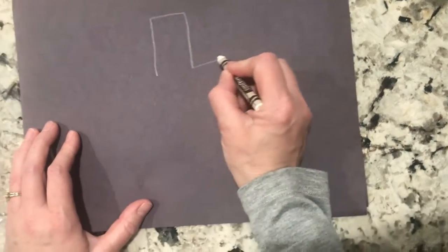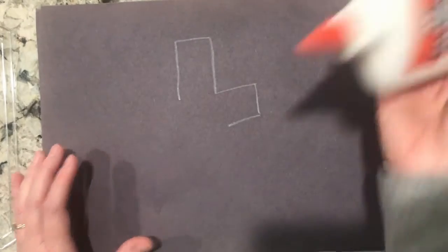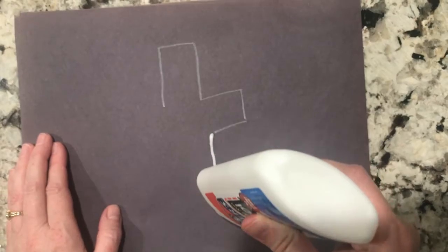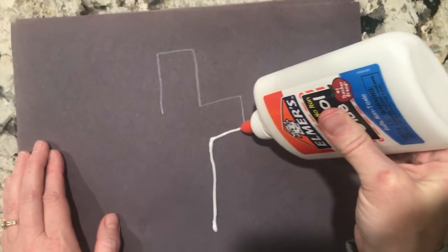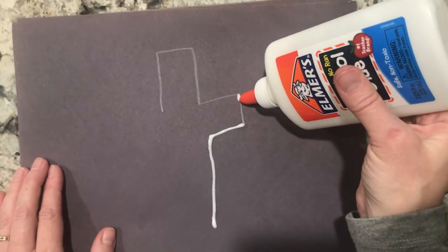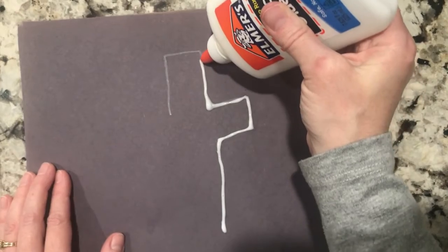So see, I can start to draw a cross. Or if you want to, you can just draw with the glue. So up to you on how, see how I'm drawing a line with the glue. And if you've gone ahead and drawn with a pencil or a pen, then you just go ahead and draw over it with the glue. See that?